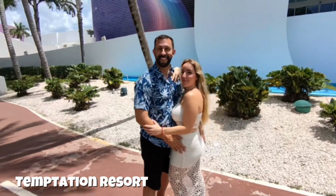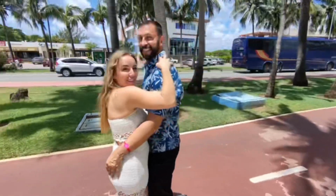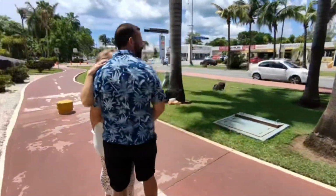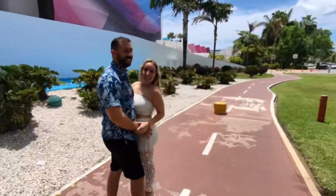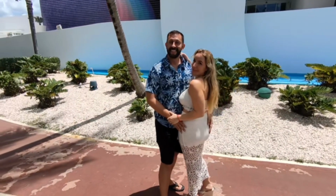Hey folks, Adam and Amy here, and we are in front of the Temptation Resort in Cancun, Mexico. Join us momentarily as we give you a full tour of our Bash Tower room.